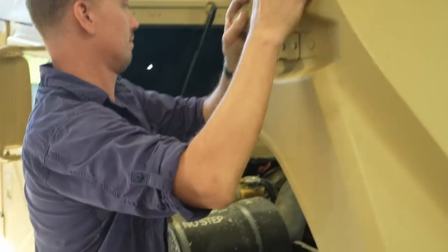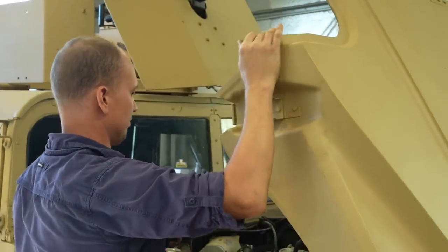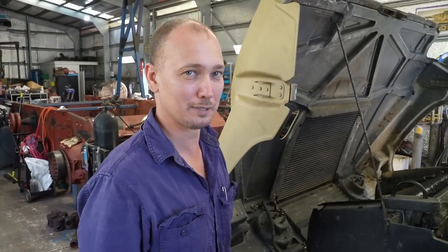Ryan is Beau's older brother, so he doesn't mind him taking up a bunch of space in his workshop. Or maybe he doesn't have a choice. Hey, what sort of engine is it? 6.5 litre Detroit diesel in this one.